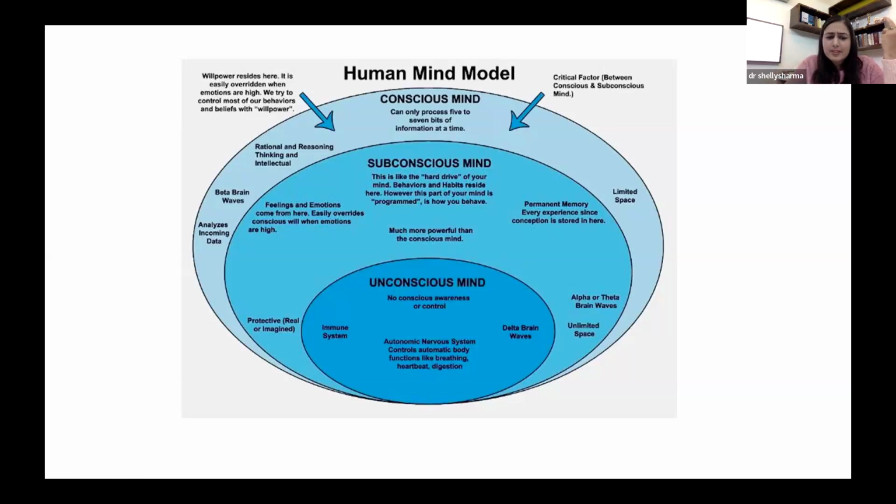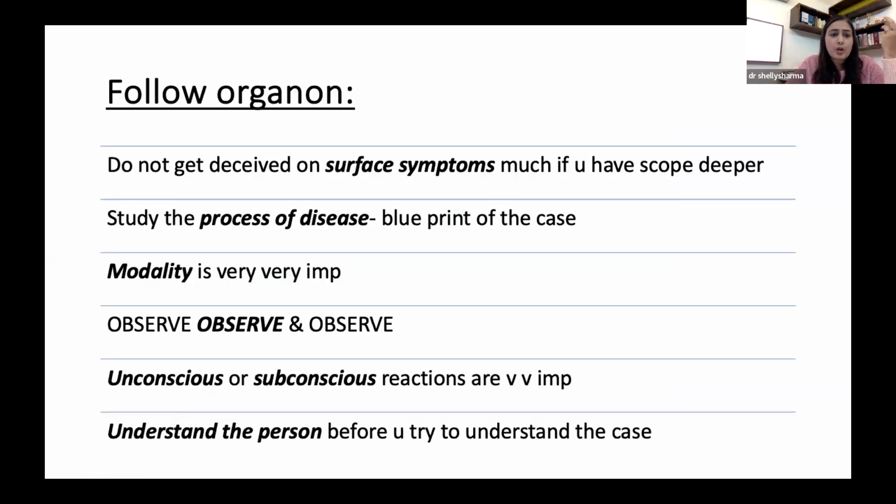Again, I have a lot of things to talk about at the spiritual level, but this is not the right time. We can talk later. Always follow Organon. Do not get deceived by surface symptoms. Go deeper. Study the process of disease. Modalities in these cases are very important. For example, the patient has anxiety. Please don't get stuck on anxiety, because modalities are the language of psychiatric cases.